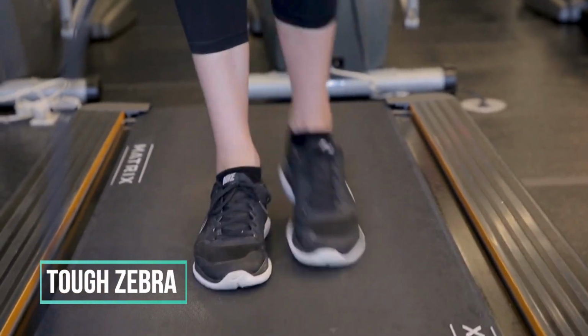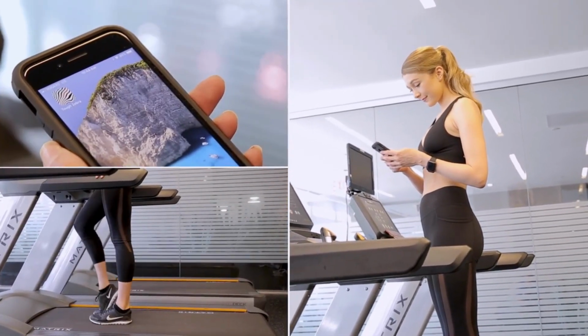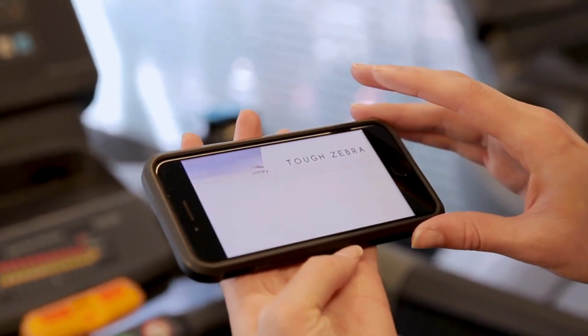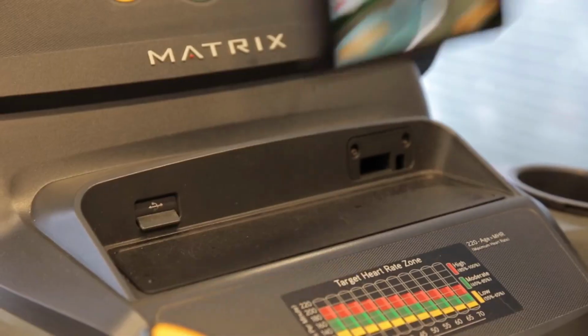9. We want to transform your workout experience with the Tough Zebra app. Let's see how it works. To start, just download the app on your phone or iPad, then log in with your Facebook or email. Now connect the app to your smart device like an Apple Watch, Bluetooth pedometer, or cycling sensor. That's all. Place the device in front of you or mirror to a TV and start running.